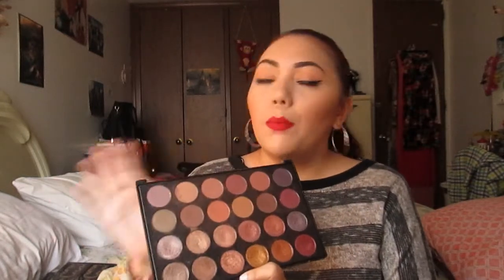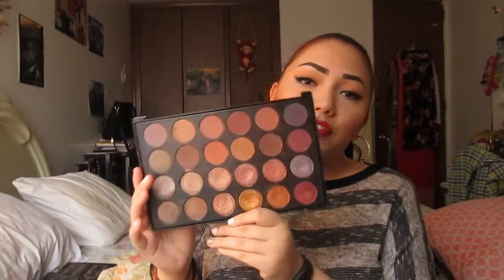These shadows are very sensitive. They are on the more powdery side if you don't like that, but I love these shadows. I think the tones are very smoky and beautiful, and I love this palette so much, but I don't get enough use out of it.